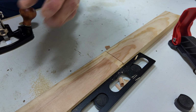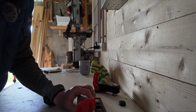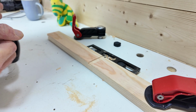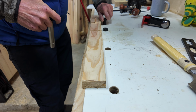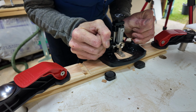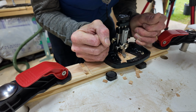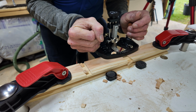So I'm going the wrong way for the grain. Let's turn it around. Oh, we've had a power cut. It's a good job we're not using power tools then, isn't it? Bit out of practice. It's been 34 years. If I'd have put a spoil board on the back of there, I wouldn't have done that, would I? That's quite annoying.